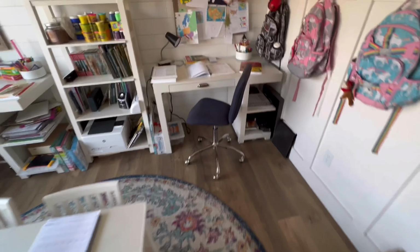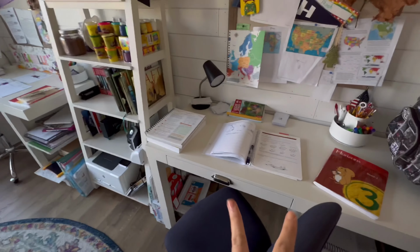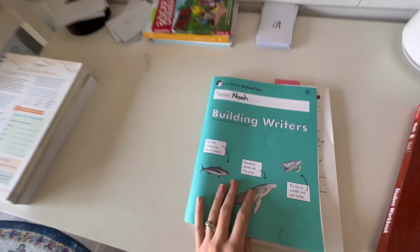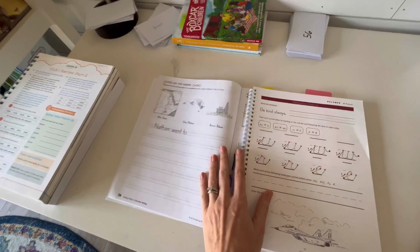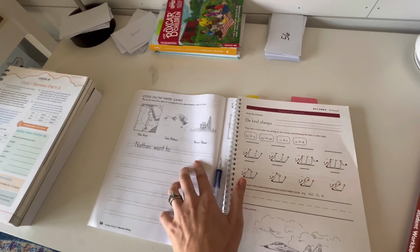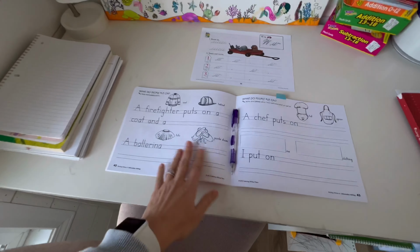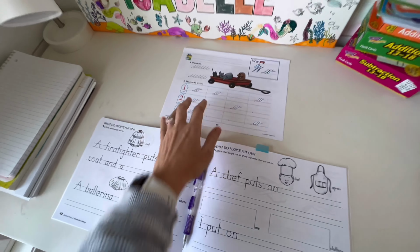And then over here is Noah's desk and Izzy is over there. And for both of them, while I get started with preschool with the triplets, they are working on handwriting and building writers. So we use Building Writers from Learning Without Tears. It's a really great way to build great writers. So Noah will get to work on one page of this and a couple pages of handwriting. And then Izzy is really good with language arts and writing, so she'll probably do two pages in her book. And then she is working on cursive right now.